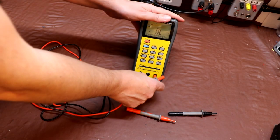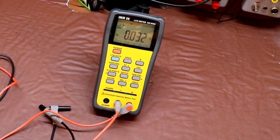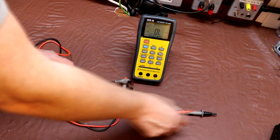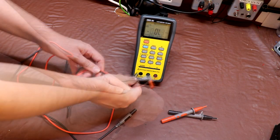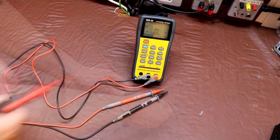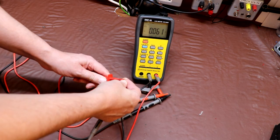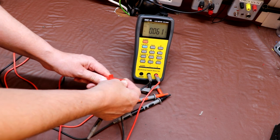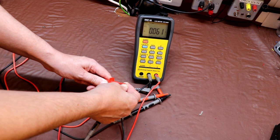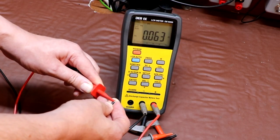And that's coming up as 0.023. Let's try the red lead. That one's coming up as 0.032. And let's test the length of the leads all the way up to the tips. And that measures 0.071. And just as a comparison, let me try my everyday test leads. Okay, so my everyday test leads are just a little bit lower in resistance. They're coming up 0.061. So it does appear that my existing test leads are very slightly better, at 0.01 of an ohm difference.